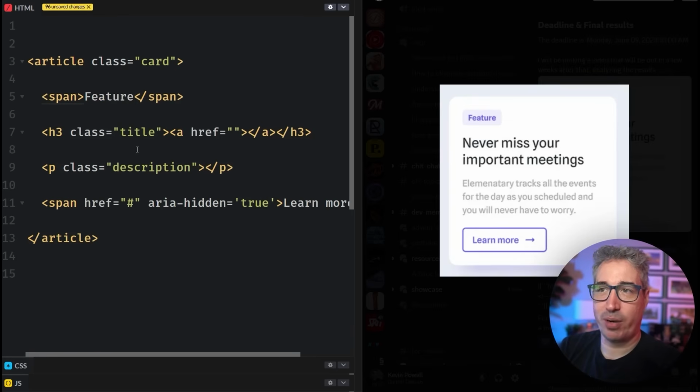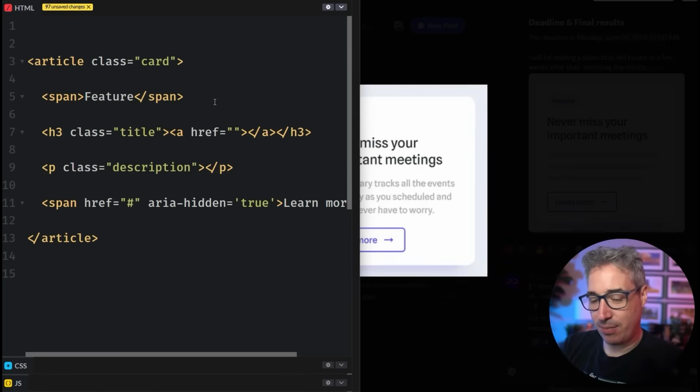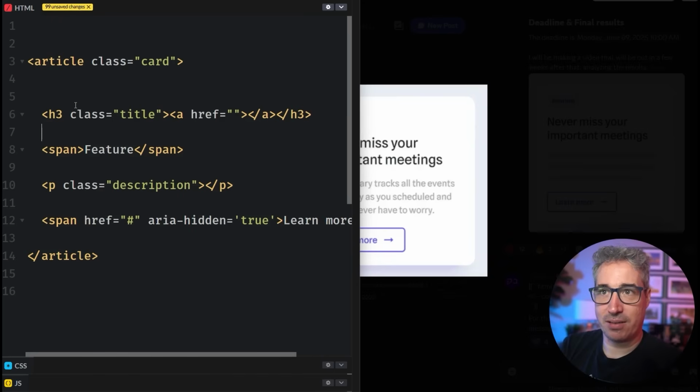But this also is kind of weird in a way, right? Let's just look at the image and not worry about the context, or let's read the text, and not worry about the markup for a second, where we have: feature, never miss your important meetings, Elementary tracks all the events. So if I'm reading it like that, is never miss your important meetings the heading, or is feature the heading? You could probably make an argument that feature would be the heading, but feature is a weird heading in that it doesn't really give us a ton of context. And in a way, the feature is never miss your important meetings. It sort of all comes together. Because one idea was actually, and some people did this, where the heading came first, and I do want to talk about this idea where it's never miss your important meetings. So, the heading is first.